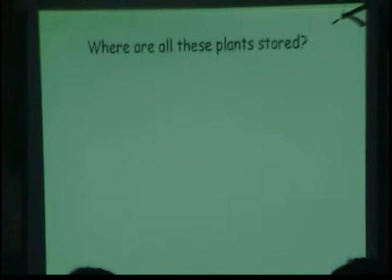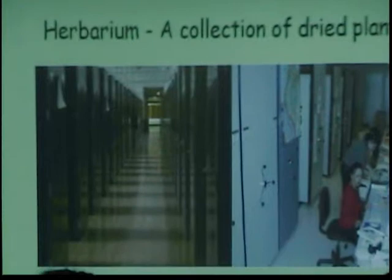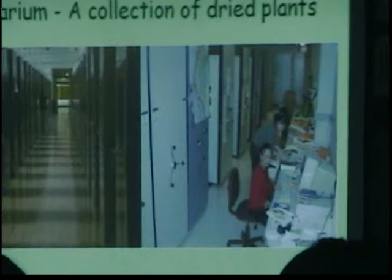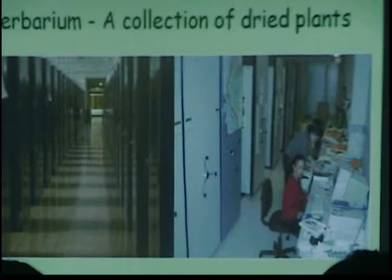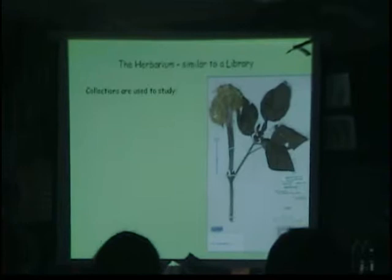So, where are all these plants stored? It's called a herbarium, or a collection of dried plants. I mentioned how we've got 3 million dried specimens. We have 4 wings to this collection, and in all of these cabinets that you see down there are over 3 million dried specimens collected from all around the world. So you can think of the herbarium as like a library.